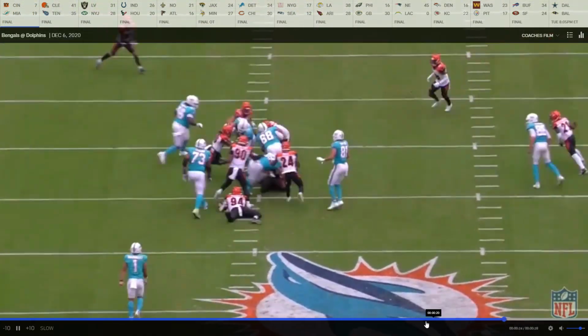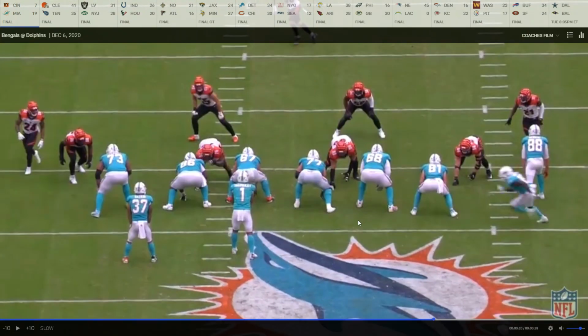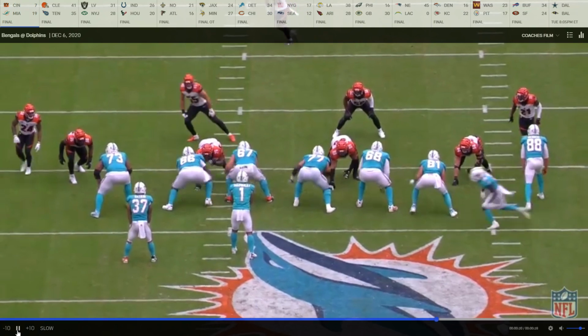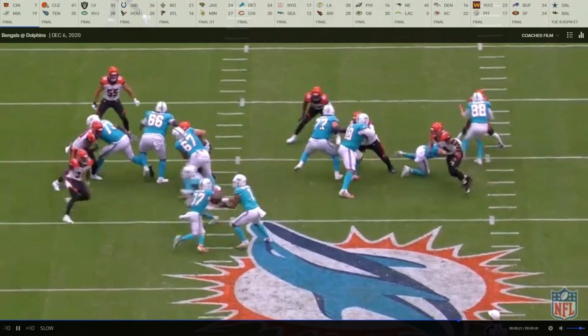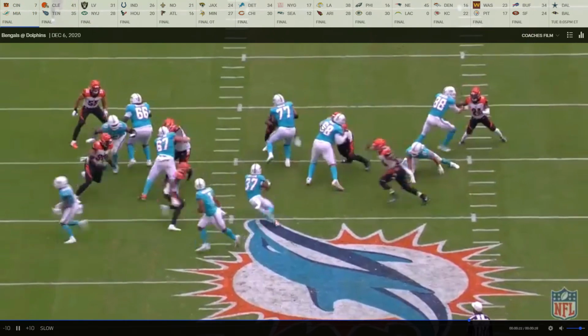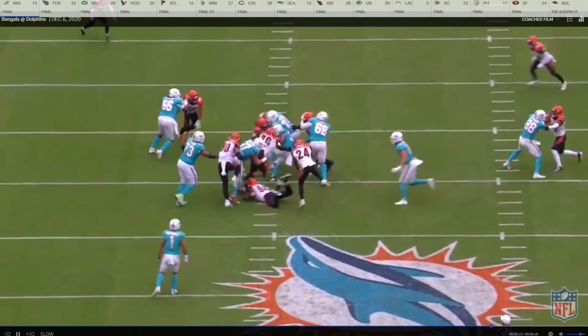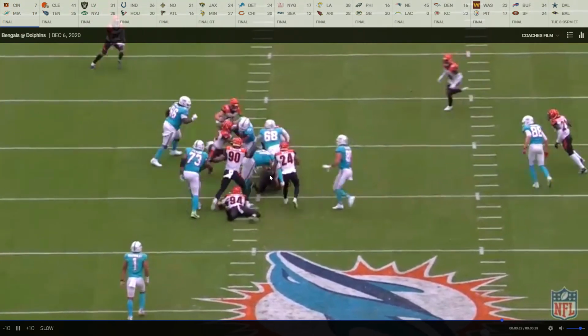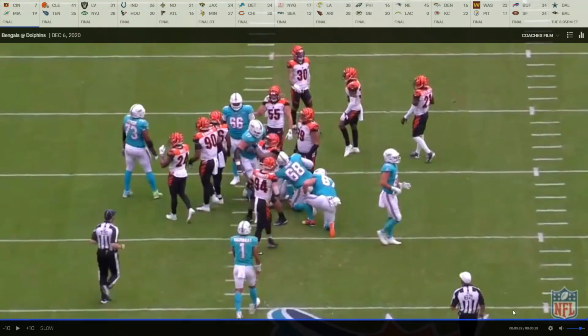Good job from Jesse Davis here. This is kind of what I was talking about with Ted Karras earlier, but now we're doing it with Hunt and Jesse Davis. He's gonna start off by helping Robert Hunt. Then he's gonna climb up to the linebacker, get his hands on him. I don't like the hand placement too much. Left hand looks good, but he got him out of there. Got the job done at the end of the day.